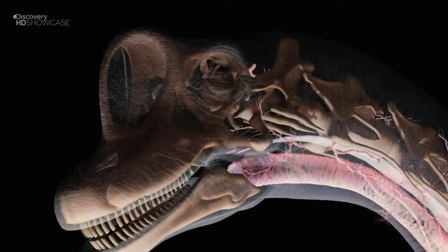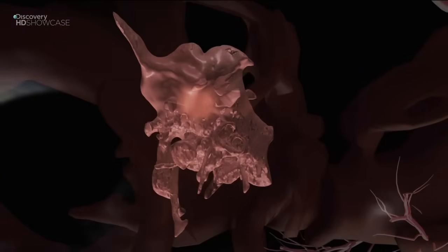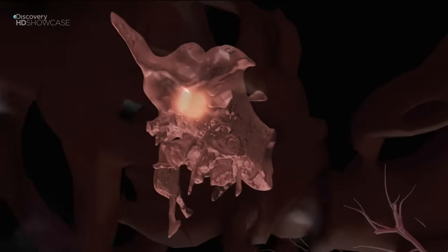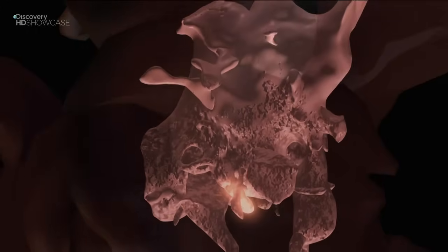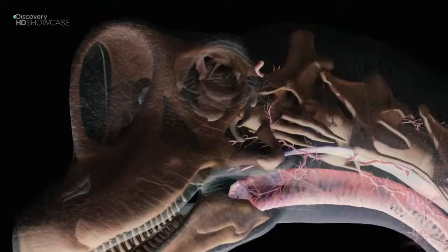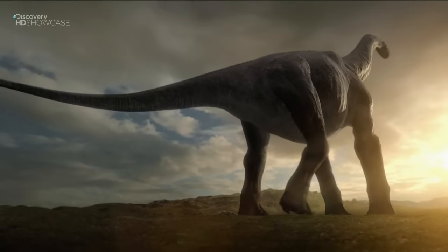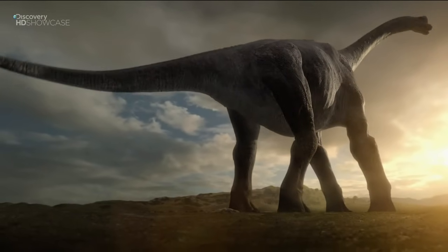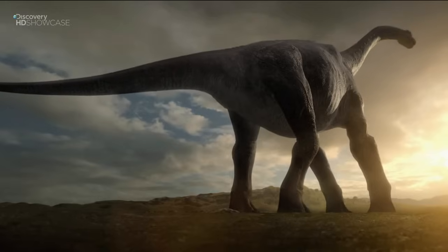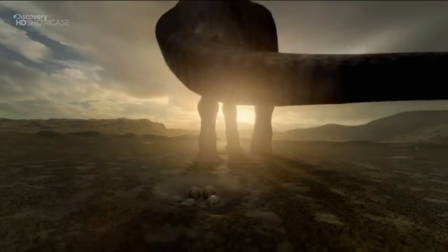Sauroposeidon's brain is 1,000 times smaller than its body. Just an eighth the brain capacity of a T-Rex. Worse, its cerebrum, where strategic thinking takes place, is barely developed. I mean, these guys were, frankly, dumb as a fence post. Sauroposeidon does almost everything by instinct, including rearing, or more accurately, not rearing its children.